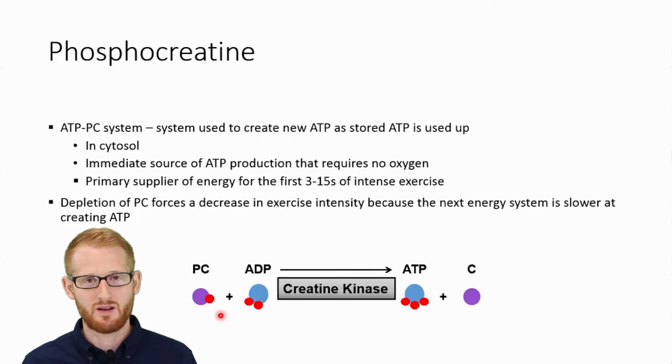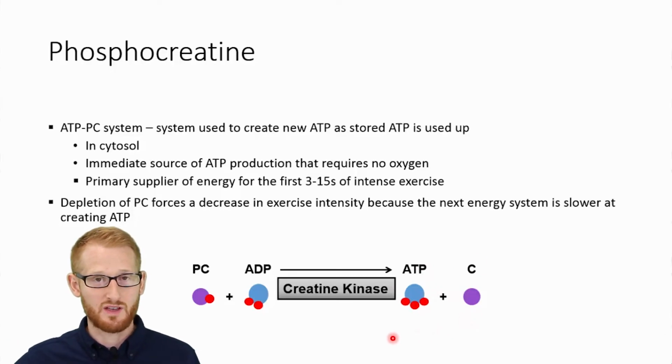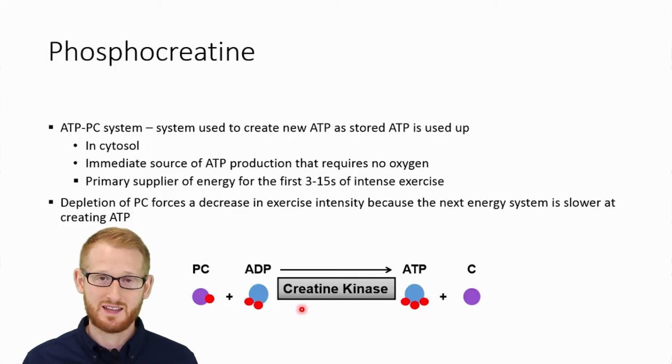And basically what's happening here, it's a single step, so it's going to be very, very quick. So the more steps a process takes, the slower the process is. All right, so we have phosphocreatine here. It's going to break apart, and it's going to give one of its phosphate molecules to ADP and create the ATP and the creatine that's just by itself. All right, so that's how you split off the phosphate, you give it to the ADP, and create ATP again. All right, and the enzyme responsible for this is creatine kinase.